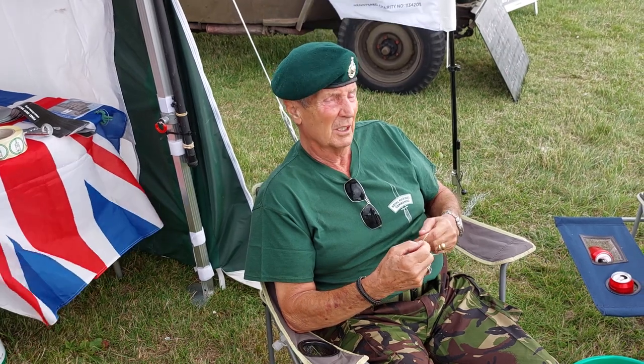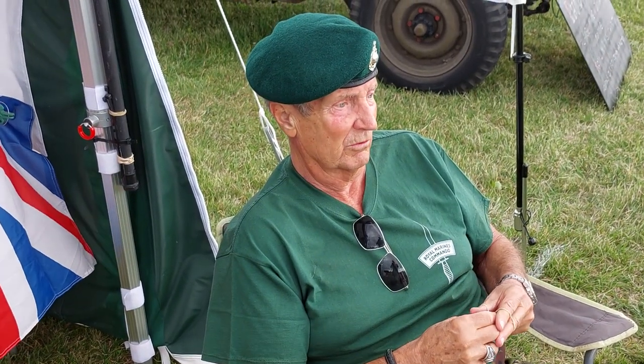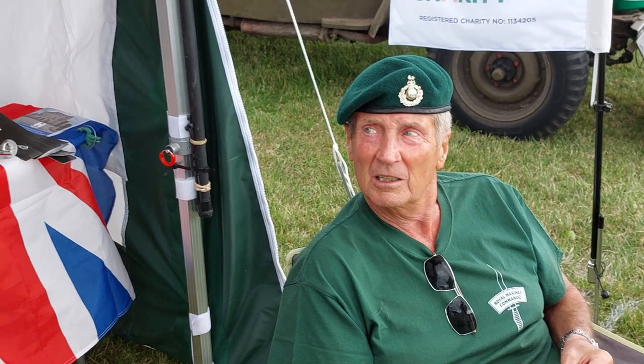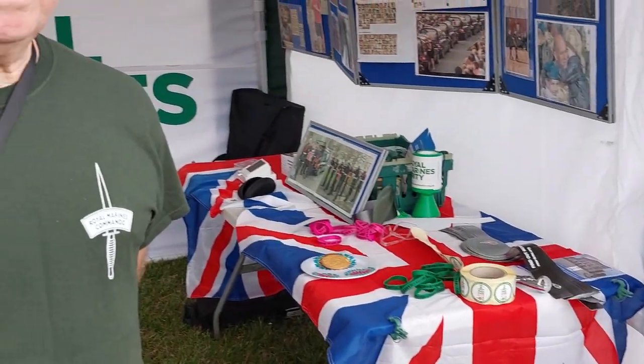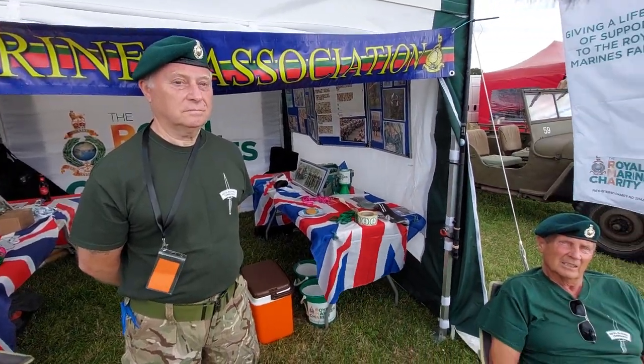And camaraderie for some of the injuries and things that the guys have suffered over recent years, from the Second World War on with the conflicts. And it's a growing association. It's a growing charity, one of the few. We raise quite a lot of money and do quite a lot. And we enjoy it. Thank you very much for that.